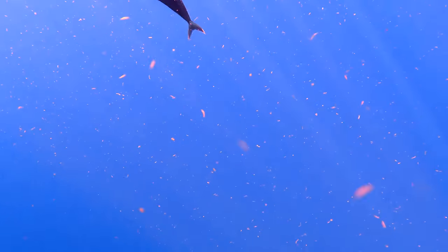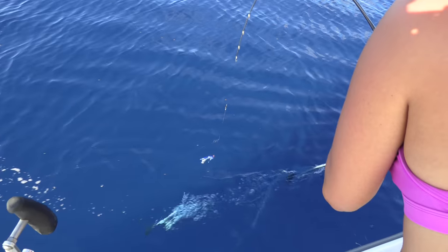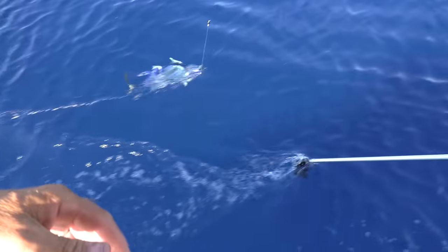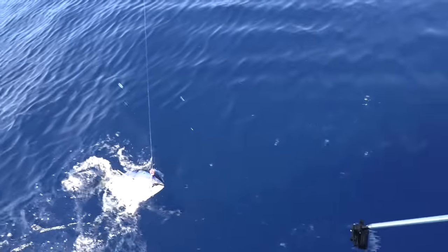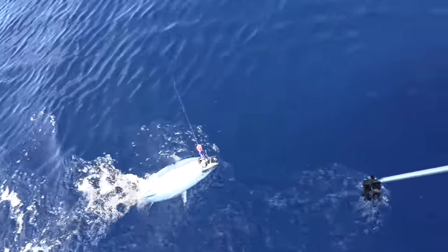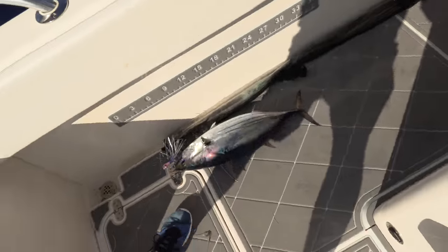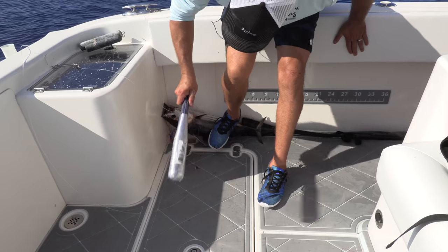Okay, back up, girls. You got the gaff, Robert? No, I'm gonna grab them and flip them in. Oh, I'm at the leader. Yeah, here. Got it? Uh-huh. How are we hooked? Yeah, we're hooked good. Woohoo! Nice! Yeah! Come pick them up and show us the fish.